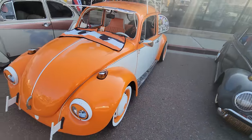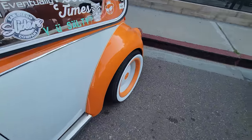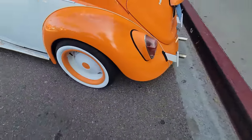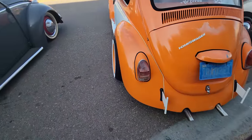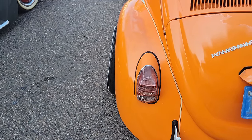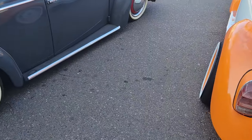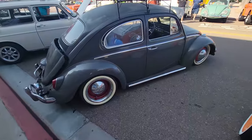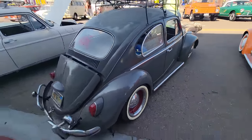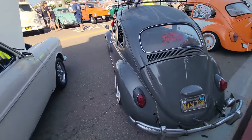It's orange. Look at those wide whites. Look at this. Those things have to flap in the wind. Look at that. There you go. Look how far it sticks out. It's got to make all kinds of noise. The fake wide whites, I don't know, I just don't dig them much myself. Just rather have black walls.